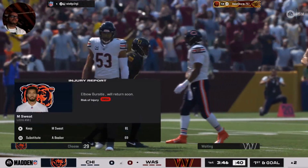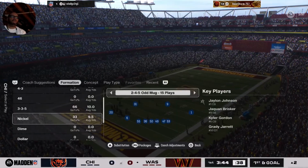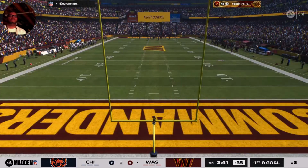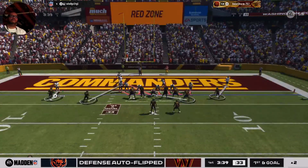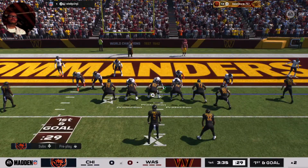You know what I like about that drive? I like that they're not coming out slow. They're willing to go with some looks here that will yield big yardage down the field instead of just settling for dinking and dunking the ball. This drive has been excellent. A few shots now. First and goal. Nice.